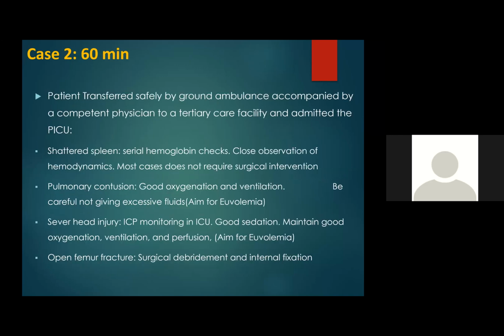The patient was transferred safely. For the shattered spleen: serial hemoglobin checks and close observation. He didn't need surgery. That's very interesting. Most cases do not require surgical intervention. And for the pulmonary contusion: good oxygenation and ventilation. This is the treatment. And you have to avoid over-fluid, because sometimes with pulmonary contusion it can cause edema. Severe head injury: ICP monitored in the ICU, very good. And open femur fracture: surgical debridement and internal fixation done for this patient.